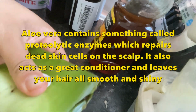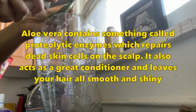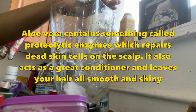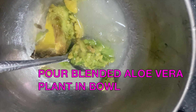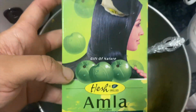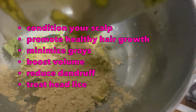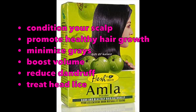Aloe vera contains something called proteolytic enzymes, which repairs dead skin cells on the scalp. It also acts as a great conditioner and leaves your hair all smooth and shiny. Amla powder conditions your scalp, promotes healthy hair growth, minimizes grays, boosts volume, reduces dandruff, and treats head lice.